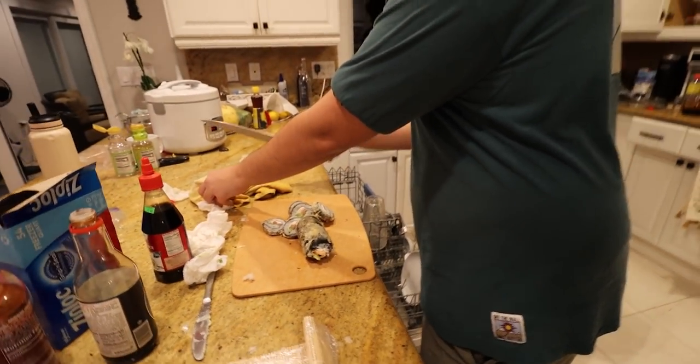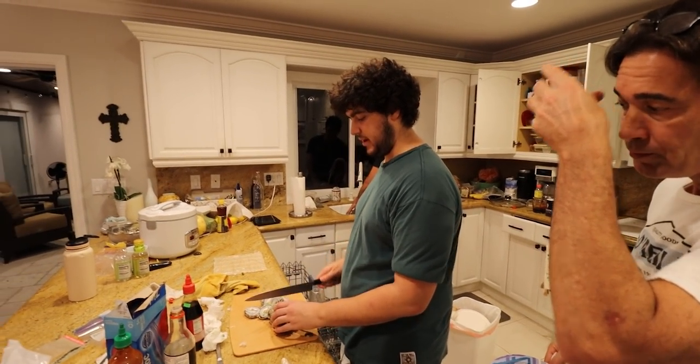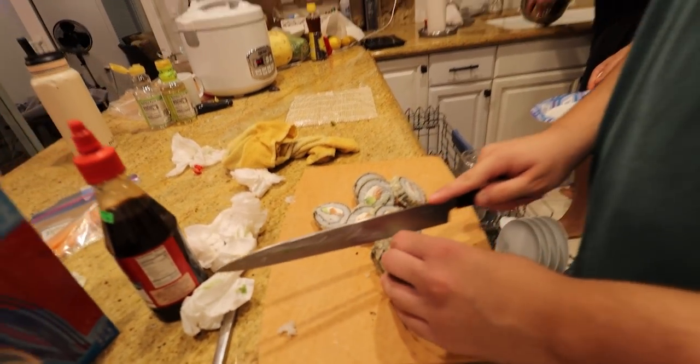Is this one you filmed, Dad? No, we filmed the spicy tuna. What'd you do in this roll? This is just salmon, cream cheese, avocado. Matthew did this one, actually. Salmon, cream cheese, avocado, and then Dan dipped it in tempura batter and fried it. And boy, does it look good. Tempura is always my favorite roll.